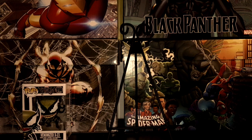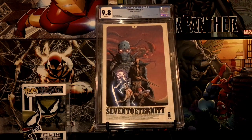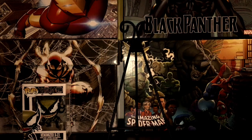For instance, this one, 7 to Eternity number 1. I really enjoyed this storyline, and this was actually a gift. It was gifted to me by a friend for Christmas last year. So yeah, I wouldn't sell something that was gifted to me. So I decided to get it slabbed, and perfect. This is one to keep, so I'm very happy with this one. Let's see. Moving on.